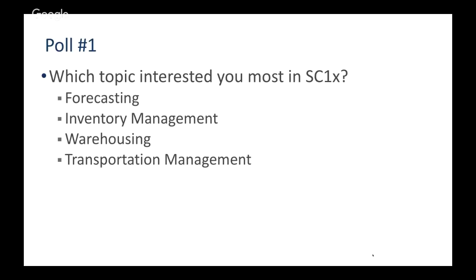Warehousing is more the physical. Where do I put it? How do I access it? Where do I put it away? How do I fulfill orders? And then transportation management is all about getting things from A to B. How do I ship things from my manufacturer through my DCs to my stores? Do I use my own transportation? Do I use bicycles? Do I use trucks? Do I use blimps or Hyperloop? So all those kind of questions. So these are the fundamental questions when you talk about logistics, kind of the physical side of the supply chain.